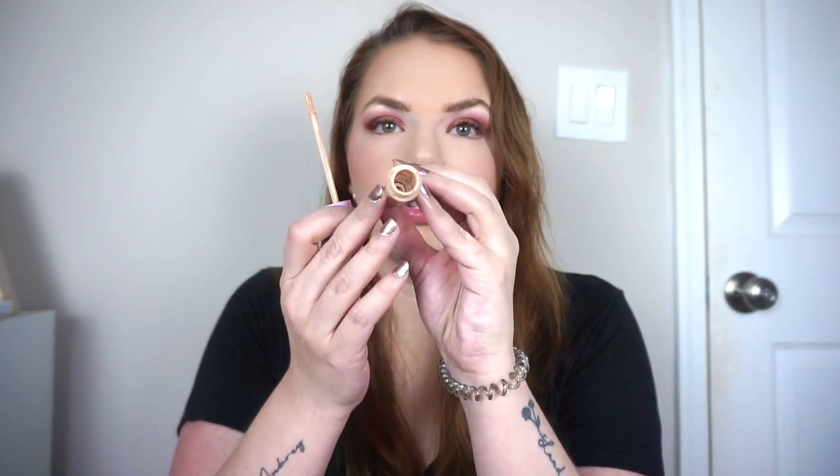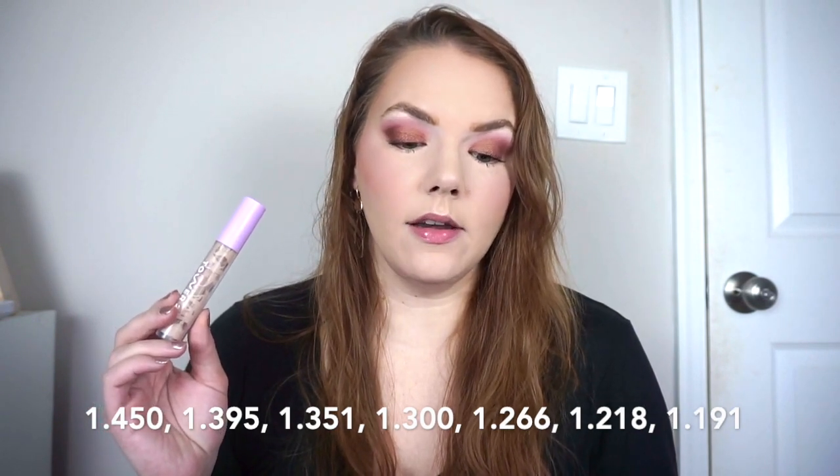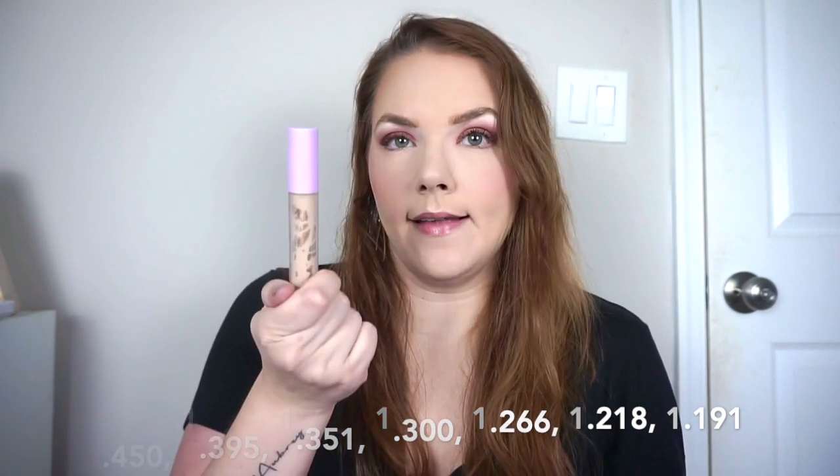Did I finish the concealer I was mixing with that corrector, which would be the Tower 28 Serum Concealer? Yes, I did. Woohoo! So at my last update, I had just taken the stopper out and I did scrape all of the product, so I got absolutely as much as I could. And when I got towards the end, I just ended up using this on its own some of the time. So the weights on this went from 1.450, 1.395, 1.351, 1.300, 1.266, 1.218, 1.191, all used up.